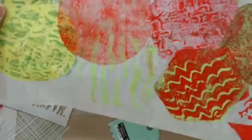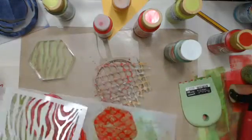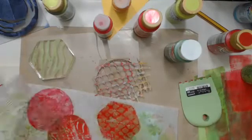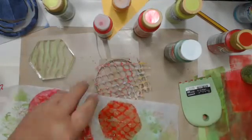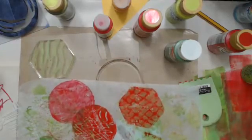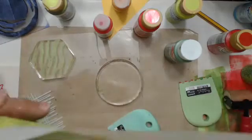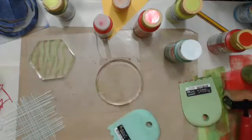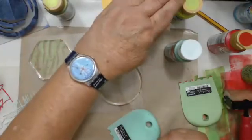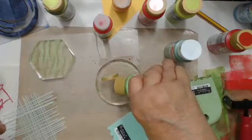Oh, I love the zebra stripes. Hard for you guys to see. So let's put this one over this. Nothing really came off in that one. And I'll put this one. Nothing off of that one either. All right, so I don't really have anything on this. I'm going to go back to one more green on there. So I'm going to put more green on this one.